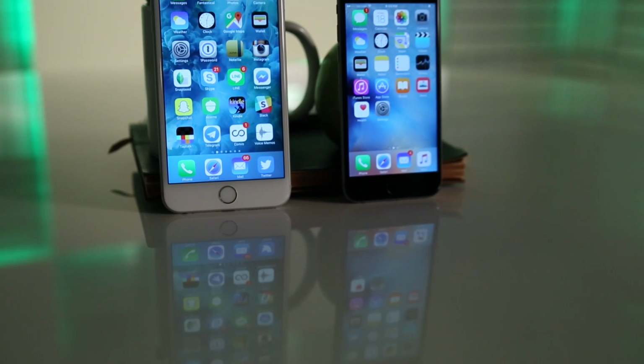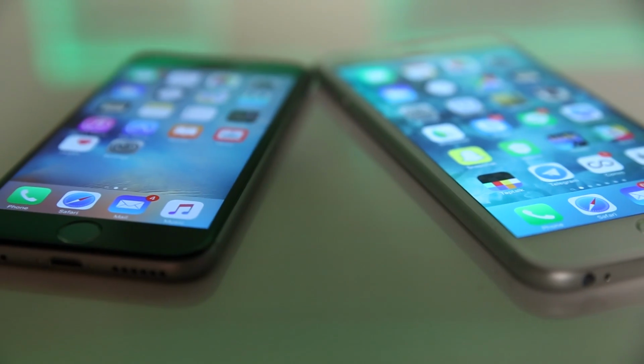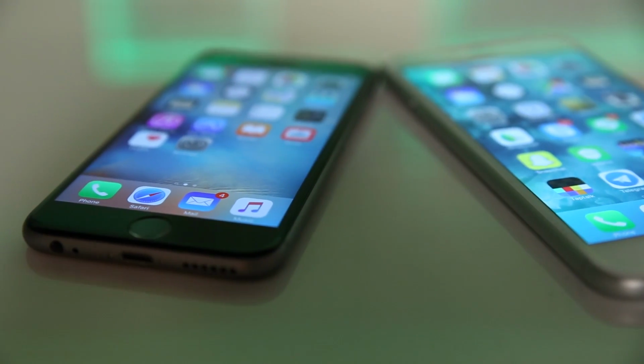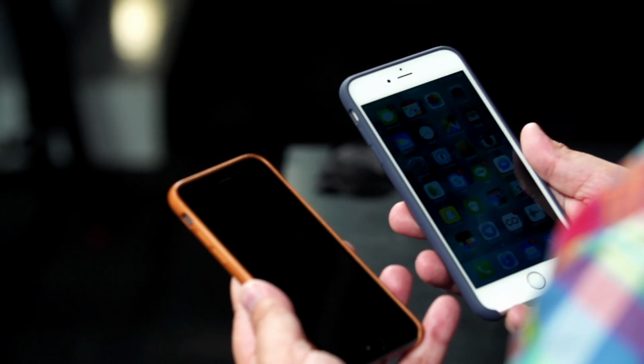Apple's iPhone 6s and 6s Plus are the newest iterations of a long-running device, and they have some changes this time around. The iPhone 6s and 6s Plus are both relatively similar looking to their previous counterparts, the iPhone 6 and 6 Plus. You don't have a lot of changes in industrial design at all.